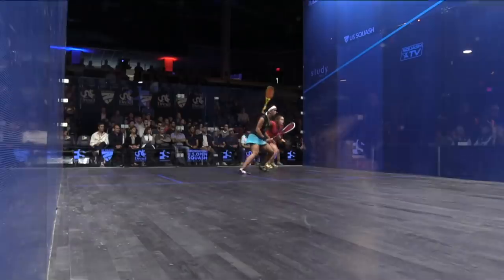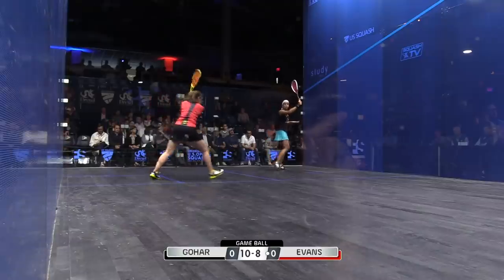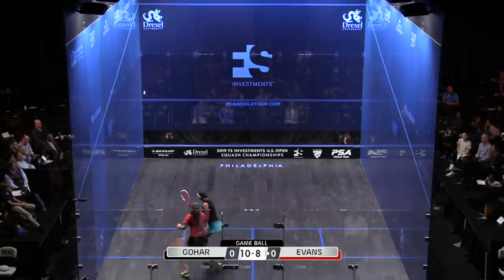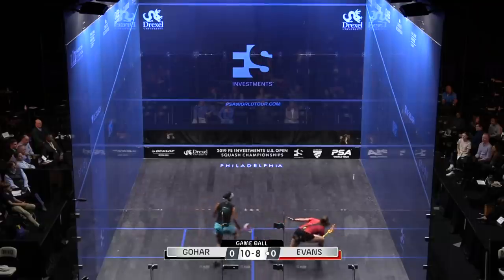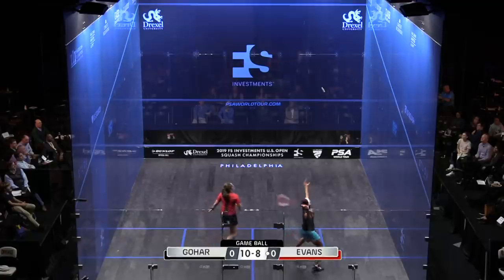And out, 10-7, game ball. Been good attacking play from Gohar. She's got three game balls, so she might need to inch her tee position up slightly. The problem, though, if you inch up, we've already seen how quickly that straight drive gets punched past and it just doesn't bounce out of that corner, so it's a winner. So you leave yourself exposed as soon as you try and cover the front.